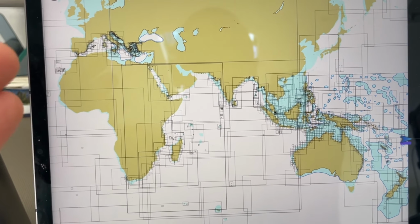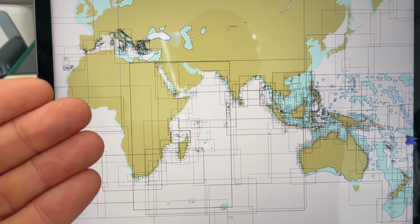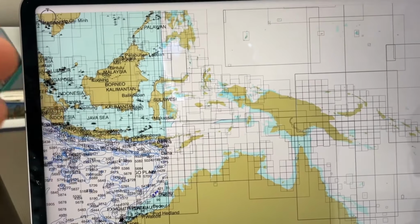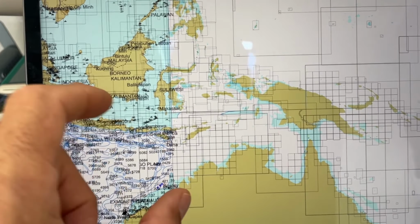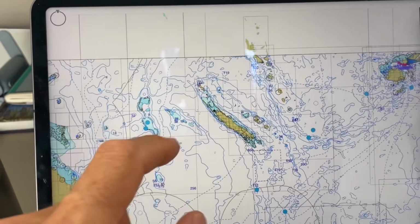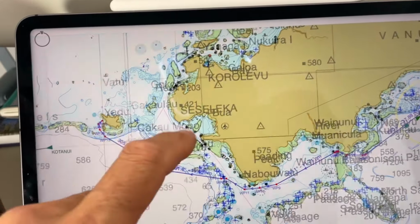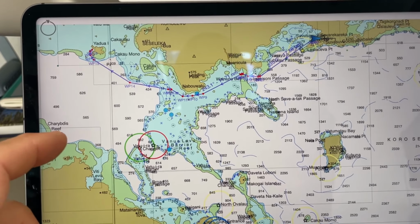If you want to update the charts, you pay a subscription, which to me is fair enough. But once you buy a paper chart, you don't have to keep paying a subscription for that paper chart every year. Why do you have to do the same for a digital chart? If anything, once they're produced, they're even easier to update. Once things become digital, the costs of production and sending updates out are greatly reduced. And it's easy to do a route in this app.